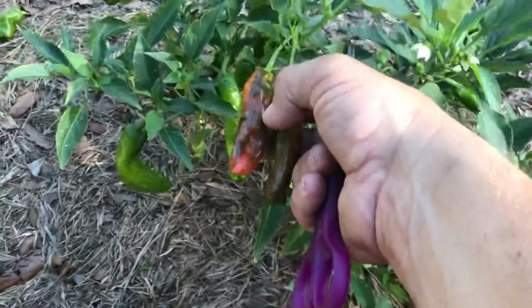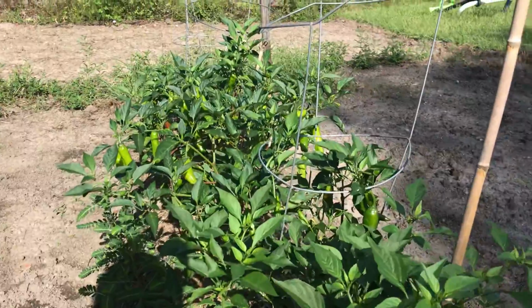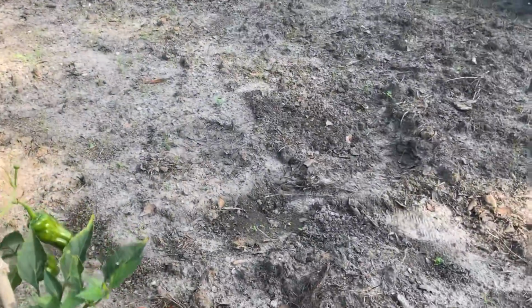They ain't really hurting the peppers. When they turn red like this, that's when you dry them out in your garage or something like that for the next year. That's a bunch of peppers down there, man. It's awesome.